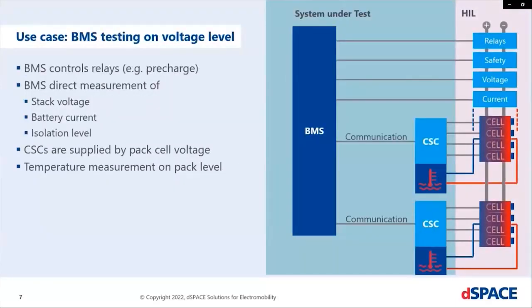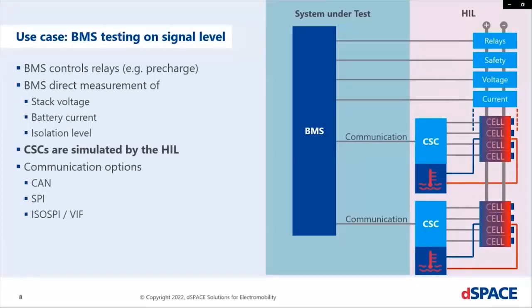When we want to test the BMS system with a hardware-in-the-loop simulator, there are different use cases to set up the system. On the voltage level, the BMS and CSC controllers are real components connected to the HIL system, which is running a simulation of the battery system. Testing the system on a signal level means that the CSC modules are also simulated in the HIL itself. Then the communication between the BMS and the CSC modules is simulated in the system itself. Depending on the HIL setup, this communication can be based on different protocols like CAN, SPI, or others.